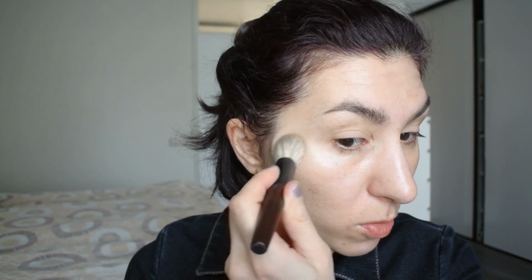So I am seriously considering, when they restock, getting myself a backup of this shade and potentially two more shades. One that's a shade darker, I think that's the shade Pyrite, to use maybe in the summer or just as an alternative highlighter on my cheekbones. And one deeper shade to use as a bronzer. You tell me if that sounds crazy.